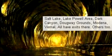Salt Lake, Lake Powell area, Dark Canyon, Dugway Grounds, Magna, Vernal. All have exits there. Others too.